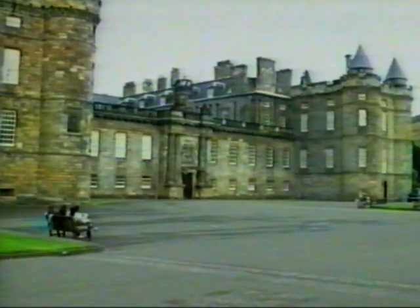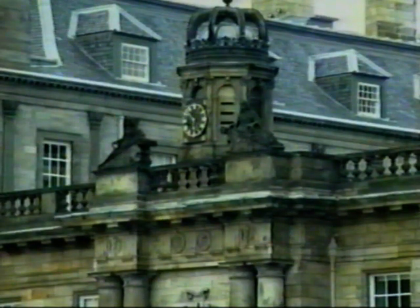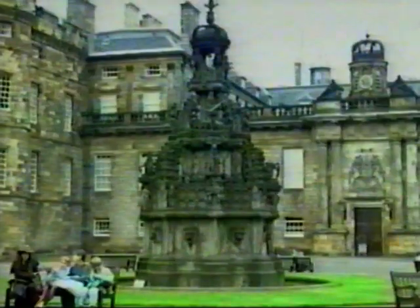Holyrood House is used by the royal family when they visit Edinburgh, and where they have apartments. The Queen is usually in residence for a short period each summer. In the absence of the royal family, it is open to the public.